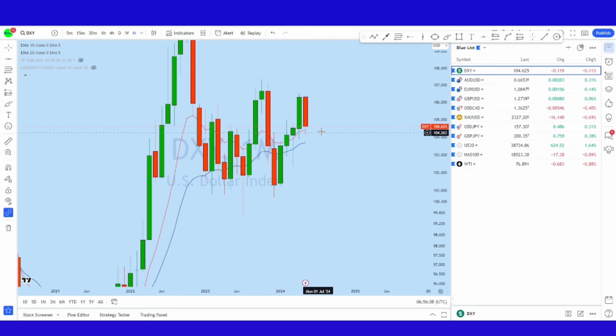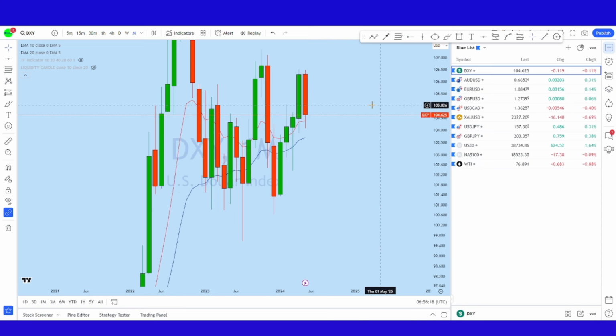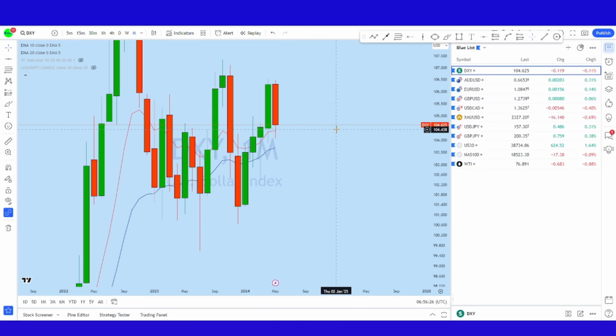Now this is the monthly candle that has just closed. We can see that it's a full body red, and after this bullish move, the market has made significant bearish price action in the past month, and we could see a bit more continuation of this downtrending market structure on DXY. As we have seen a very strong rejection, we could see further downside to this support level.